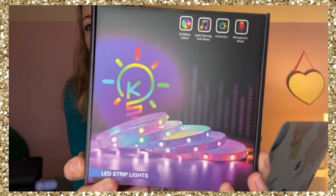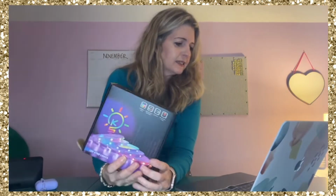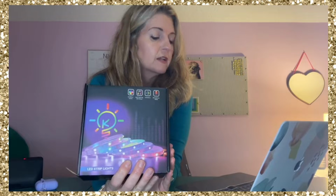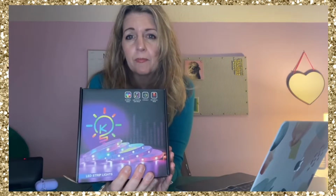This is something that comes up a lot. So these are LED lights. This one is the LED lights by Govee. I got the one that's a little over 16 feet, it's 16.4 feet, and it comes with 150 LED beads. You can also get the one that's 32 feet, which is essentially just two of these. They're not connected, so you can connect them.